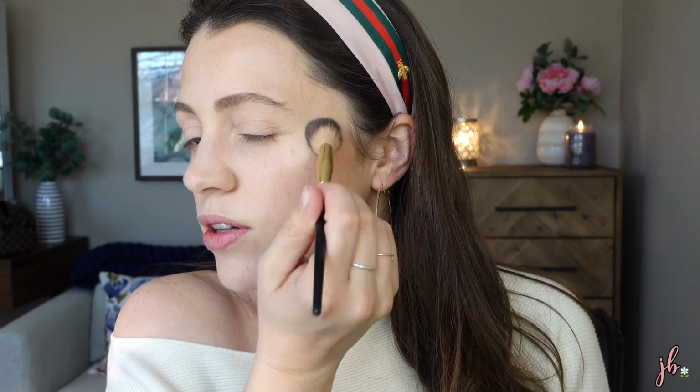So we're gonna go back in with the Turn Up the Light palette and we're gonna use the Glow powder as our highlight today. I don't think this highlighter is bad. In fact, I think it's the only saving grace in this palette, but is that really worth buying an entire palette for? No, because most highlighters look like this, I feel like.